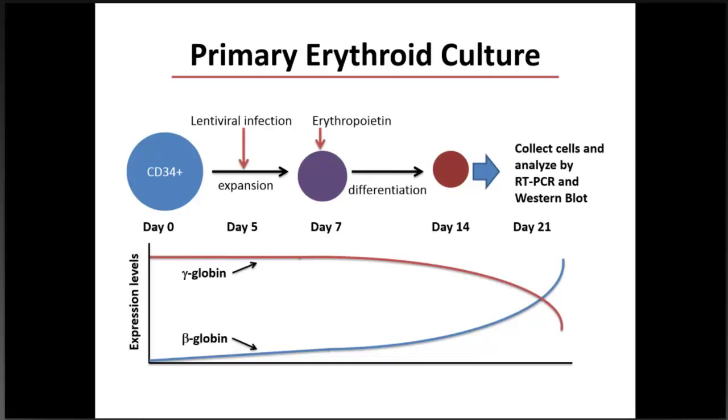The goal of primary erythroid culture is, through cytokine and growth factor manipulation, to have those CD34 cells become normal red cells in the end. Terminally differentiate into something that would look like it came out of the peripheral circulation of a patient.